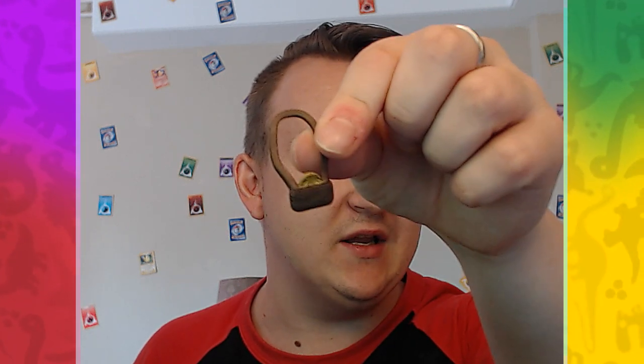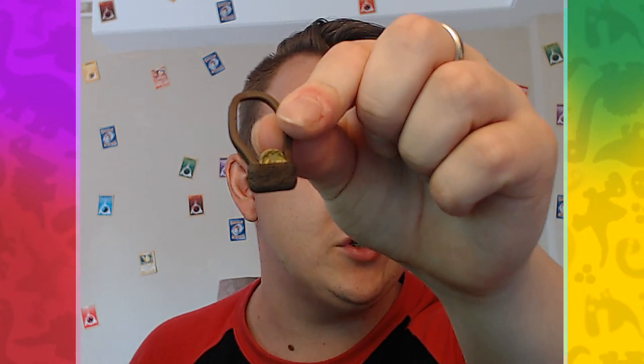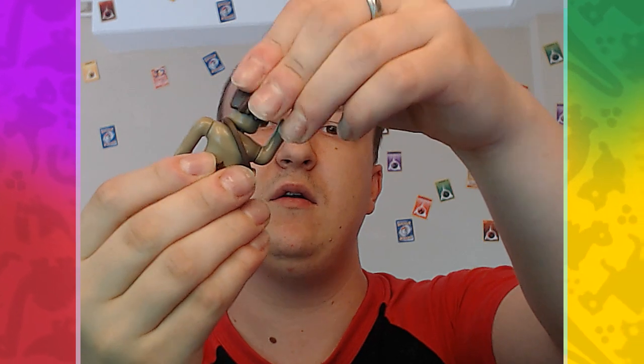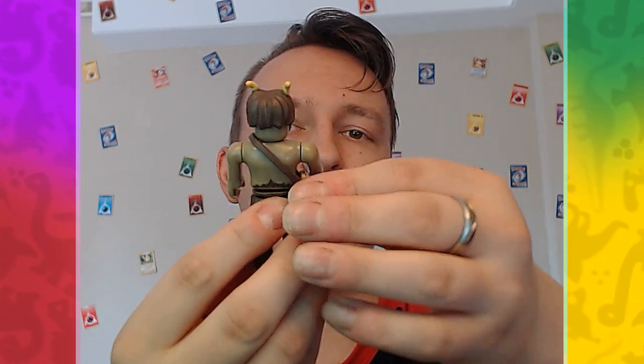Oh, I forgot to put on his bag. He has like a little bag. What is in it? It's not clear what's in it. It's just something gold. I think it's supposed to be like a big coin, maybe? So I think I have to take off his head and then put the bag around like this, I guess, and then put the head back on. And then he's got the bag on his side like this. Is this how you're supposed to put the bag? I'm not really sure. Okay, anyway, this is what I got.